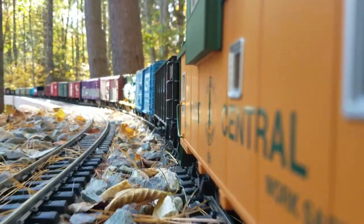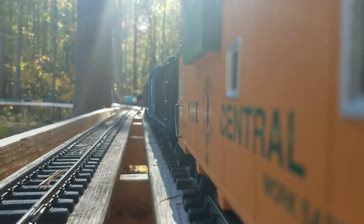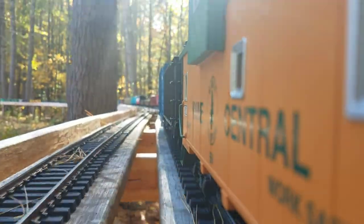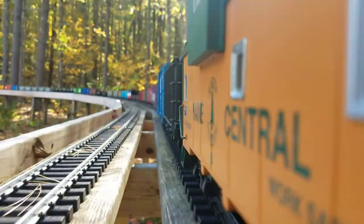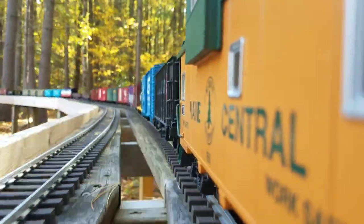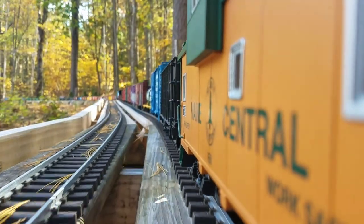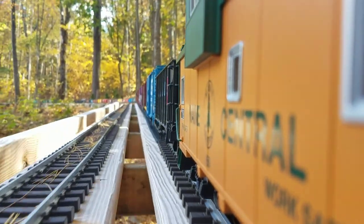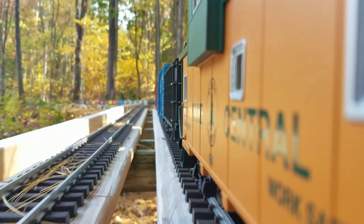Coming out of Pont Rochaux, we take the heavy grade up the big wooden viaduct. If you look around the corner, you can see the head of the train. You kind of get a scope of just how long this train is. Now, 52 cars doesn't seem like a whole lot when you think of mile-long, 120-car freight trains. But in the Garden Railroad, this is a pretty big train.